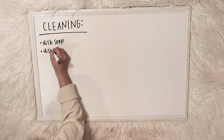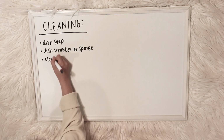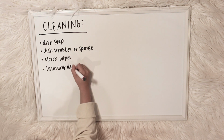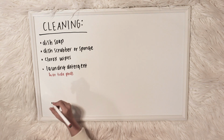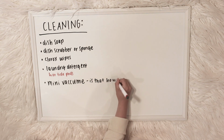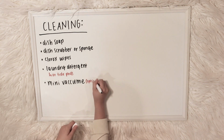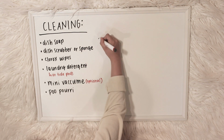So you will need dish soap and a dish scrubber or a sponge if you are planning on having any dishes that aren't paper. Clorox wipes for literally everything, laundry detergent, or people like to use Tide Pods in college. I don't, because they can stick to your clothes, but if you like Tide Pods, use them. Mini vacuum. I don't know how to spell vacuum, so please excuse that if that is spelled wrong. I am embarrassed if it is, but dorms usually do have vacuums anyway, so you probably don't need that.